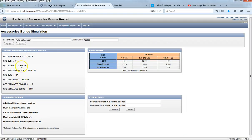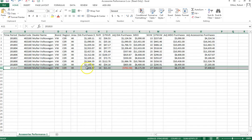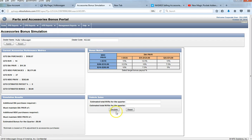Now, because they're at $11, that's under $25 DIA, and they're at 302, so 302 is earning them this tier, right? But they're getting nothing because they're under the $25 DIA. So as of right now, they're forecasting nothing. But you want to see if you can earn the full 15% at the end of the quarter. Well, this is easy. So what we're going to do is with the information over here, we're going to input it into here. So the first thing I'm going to tell this is I want to earn 15%.